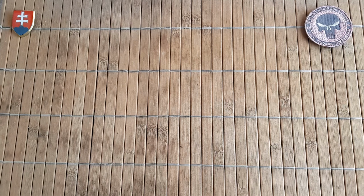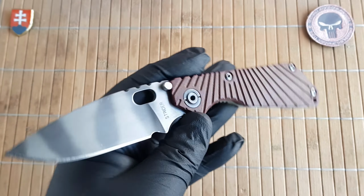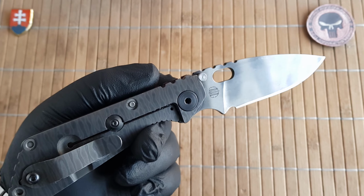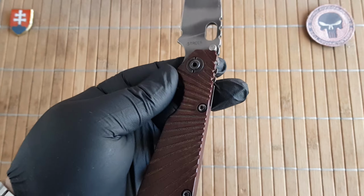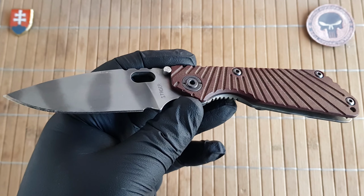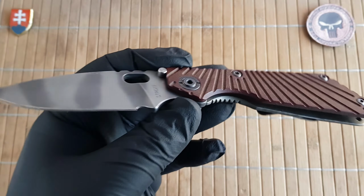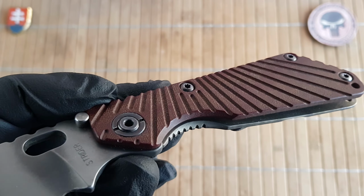So let's start probably with something I really like to collect through the years, and that is Strider knives. This was my second SNG that I got. I don't know how many years ago, a lot of years ago. Originally, it had the green smooth. This is a CC version with G10 scales. I have modified it with these really nice brown linen micarta scales.